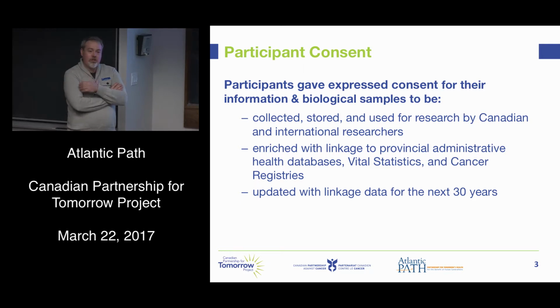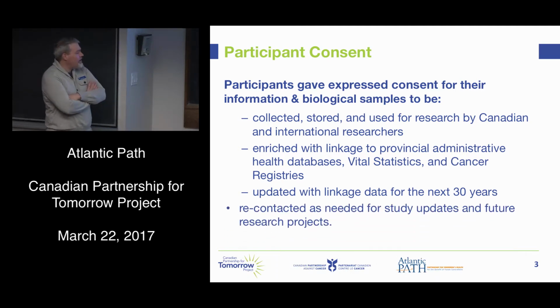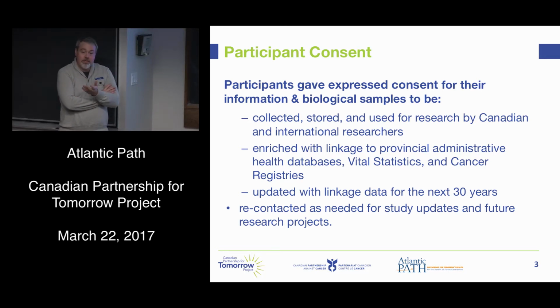This cohort is going to be tracked over the 30-year period of time, and we'll be able to see who develops cancer and who develops other chronic diseases, and using this baseline data, have methods to determine what factors are more important than others. And finally, the last point here is that participants can be recontacted for study updates and also for future research purposes, which is a very important point for collaborative studies in the future. We can go back to groups that might be of interest to you and ask them additional questions or collect additional samples.